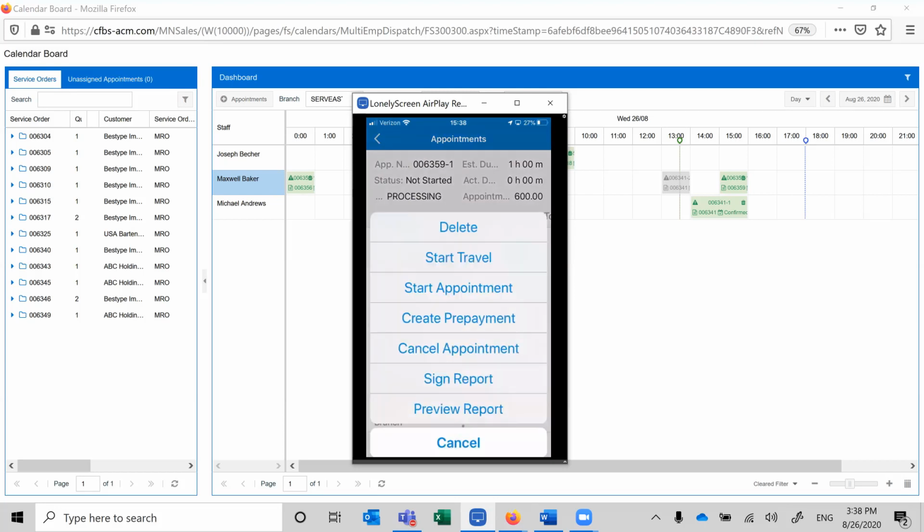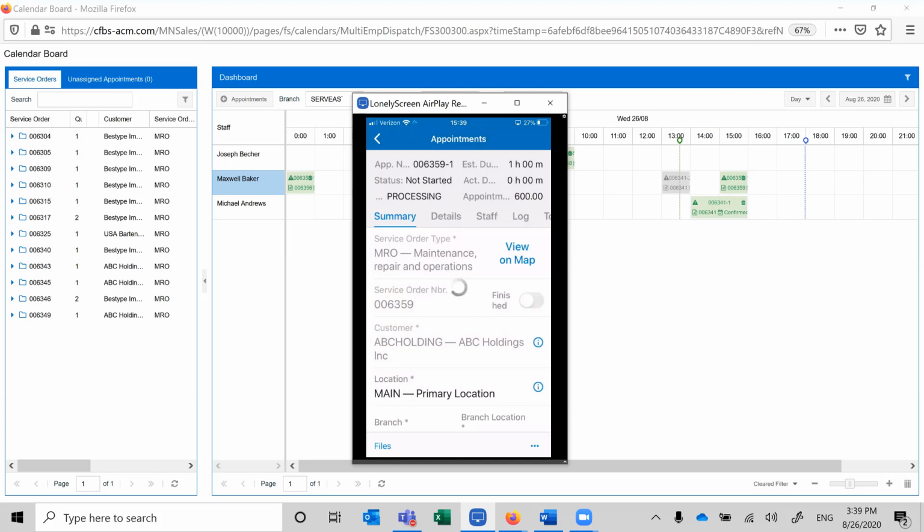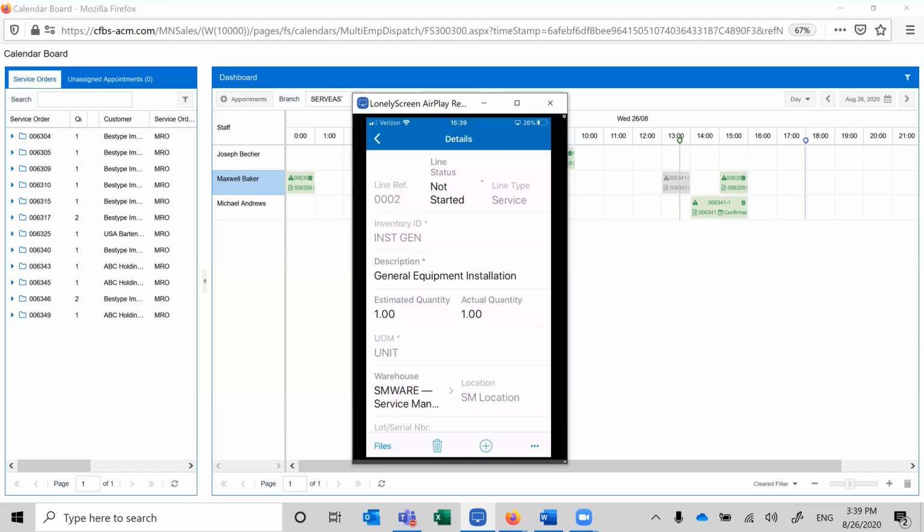The next thing you can do is start travel. If you start travel time, you have the option of capturing your travel time and billing it to the customer. This feature would also track your coordinates and add them to the appointment. We are starting with the appointment here now. Then we're going over to the details tab where we see the inventory item and the service item. We are clicking on the service item.